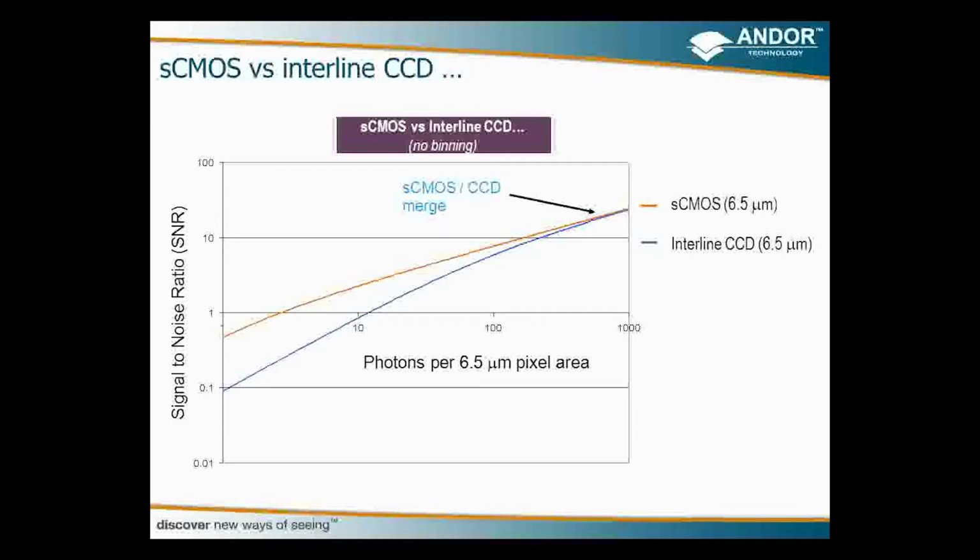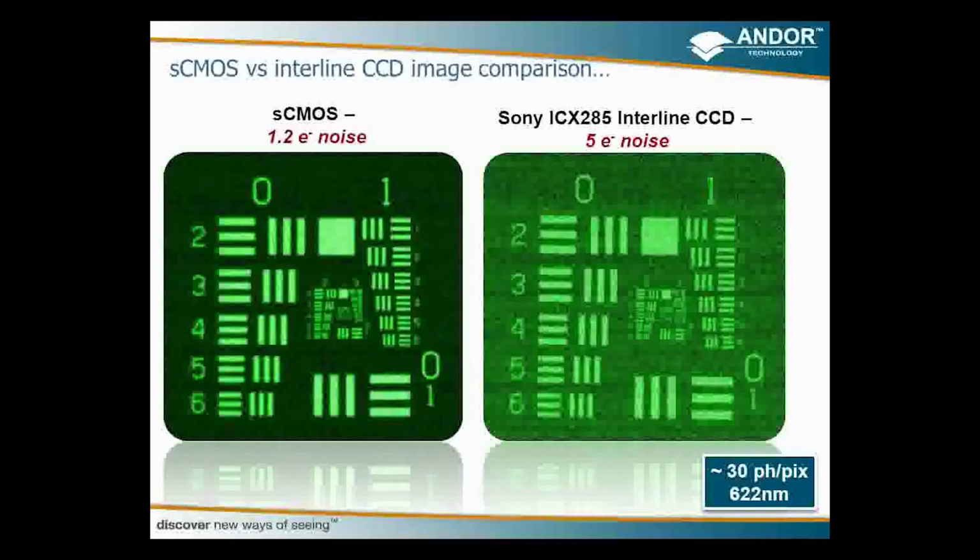What I'm showing here basically is the effective read noise. The upper curve is the sCMOS. The lower curve is the interline. At high signal levels, the two would converge. As you go to lower and lower signal levels on this logarithmic plot, the two curves would diverge, and that's the effective read noise of the interline pulling down the signal to noise ratio overall. So that was the theory. This was a practical measurement.